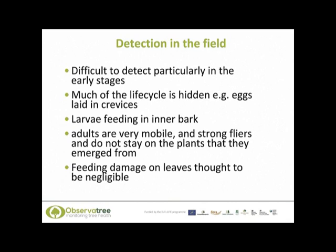Unfortunately, it can be difficult to detect, particularly in the early stages of infestation and before the adults emerge. And it could be that by the time it is detected, the population may already be established and it may be too late to manage or eradicate.